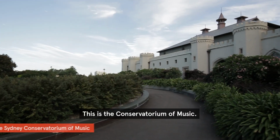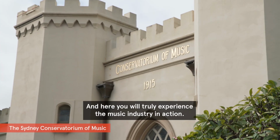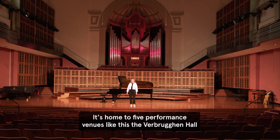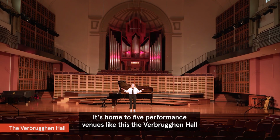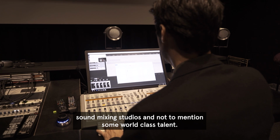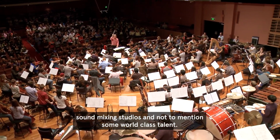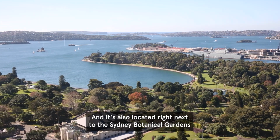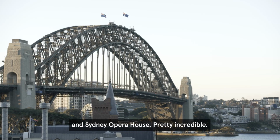This is the Conservatorium of Music, and here you will truly experience the music industry in action. It's home to 5 performance venues like this, the Verbruggen Hall, sound mixing studios, and not to mention some world-class talent. And it's also located right next to the Sydney Botanic Gardens and Sydney Opera House.